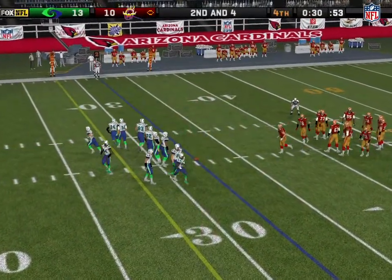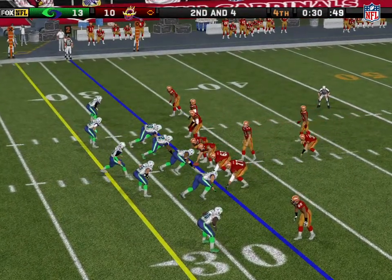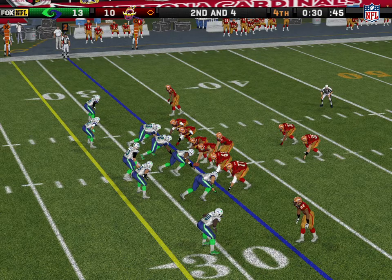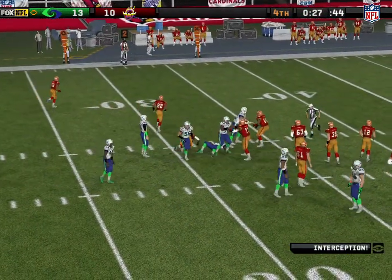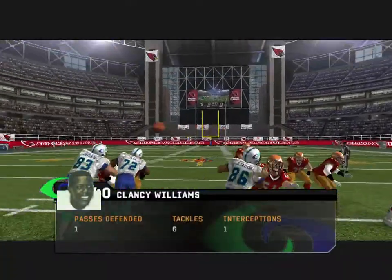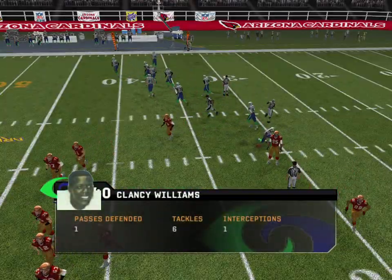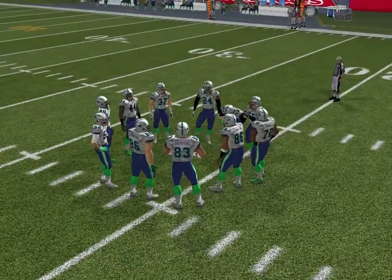Second and four. Ball on the 32-yard line. The visiting team lines up in a 4-3. Gets rid of it. The defender's got it. I think they'll probably just kneel down on this play.